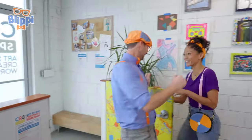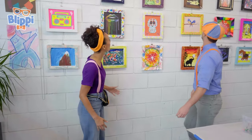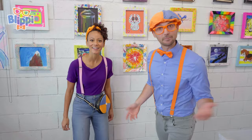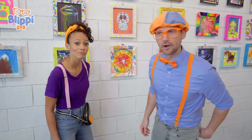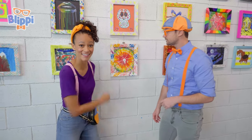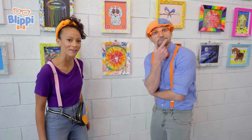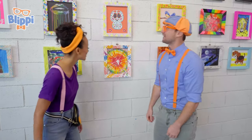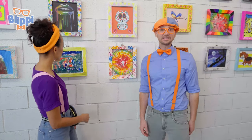Whoa, look. Look at all these paintings. Yeah, there's so many and they're all in frames. Oh yeah, all the frames are the same shape. Do you know what shape that is? It kind of looks like a square. That's right, because there's one, two, three, four sides. But look, Meekah, these are longer than these. You're right, which means it's a rectangle. Okay, all the frames are the same shape, so they're all the same. But look, all the paintings are different.